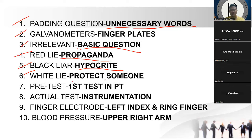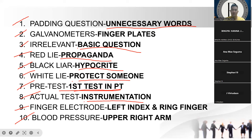Then ang pretest, of course, the first test in a polygraph test. Then ang actual test, of course, tinatawag natin yan na instrumentation. Ang finger electrodes, class, nilalagay natin yan sa left index finger and of course, the ring finger. Okay? Then we have the blood pressure, of course, nilalagay yan sa upper right arm natin. Nakuha? Ang blood pressure cuff, that is sa upper right arm ang nilalagay, para ma-measure ang blood pressure.